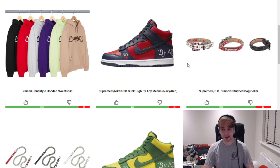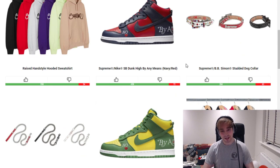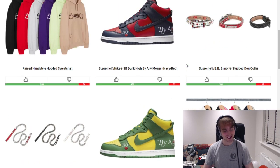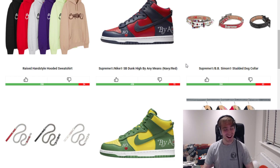Following that, we have the BB Simon studded dog collar, as well as the dog leash. I have seen the videos of this collar and leash. To be perfectly honest, it doesn't look like it's going to be the most comfortable thing for a dog to be wearing. People have suggested, like I did during the lookbook stream, that there are other uses that people might have for this if you have pockets deep enough to afford both of the items, because we don't kink shame, there's none of that going on.